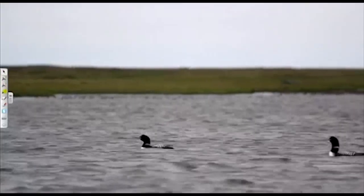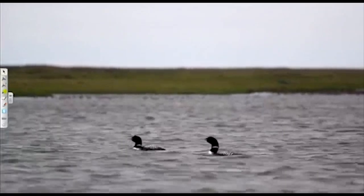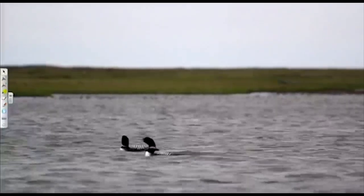We've had a yellow-billed loon, at least one pair, on our lake, on our property here, every single year since families have ever lived here, since the mid-1950s. In our immediate area, it really hasn't made a difference. They've stayed about the same.